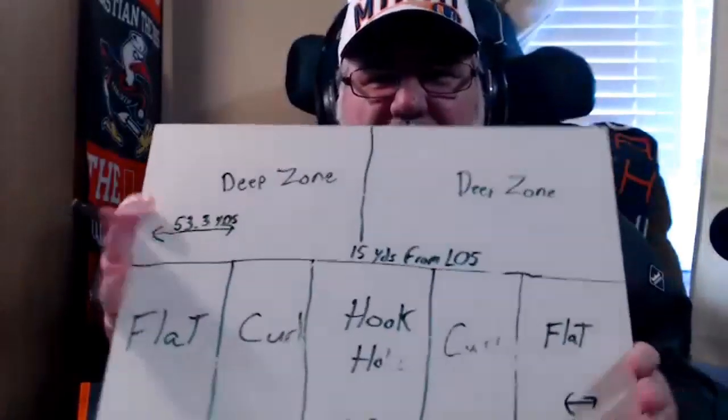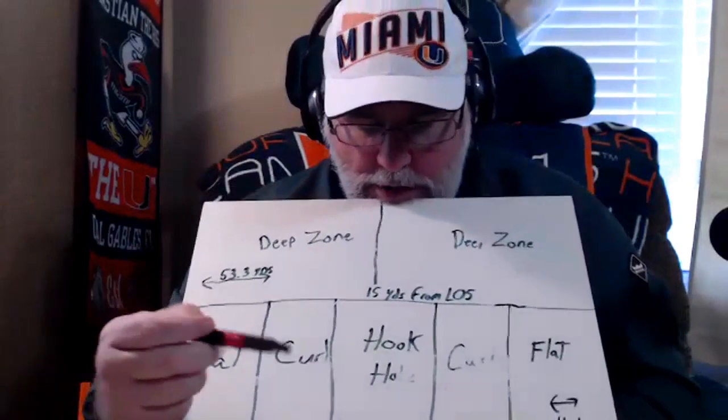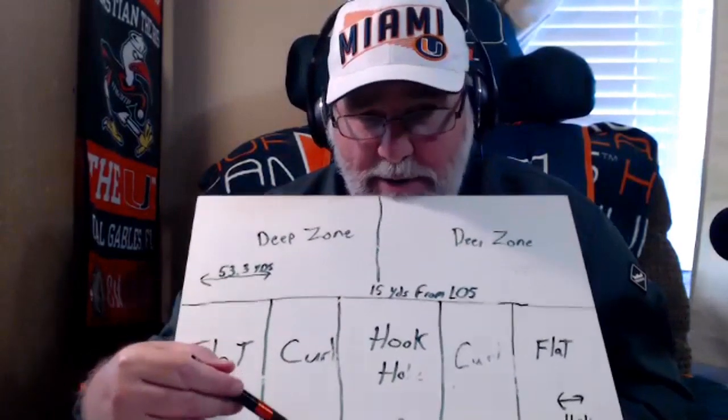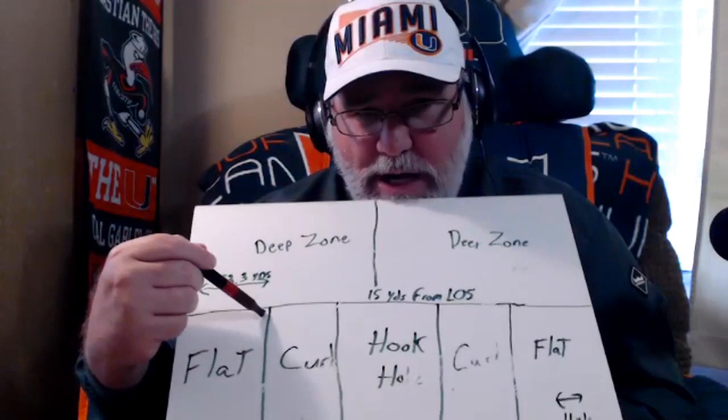Can you see it there good? Yeah. There we go. All right. So now remember, this is from the line of scrimmage. The short zones are, as a rule of thumb, from the line of scrimmage to 15 yards down the field.